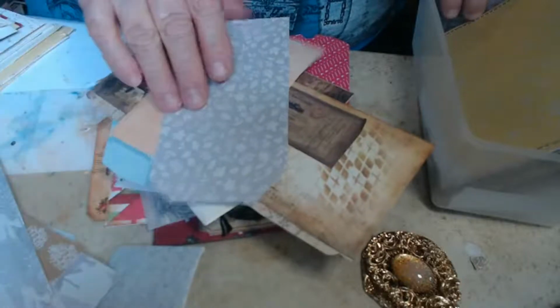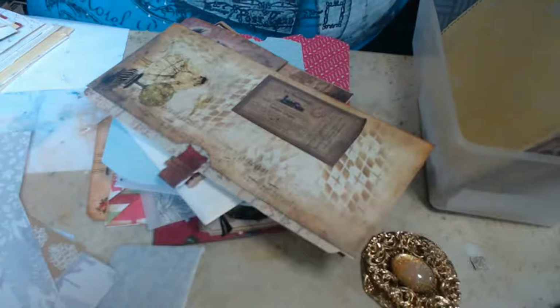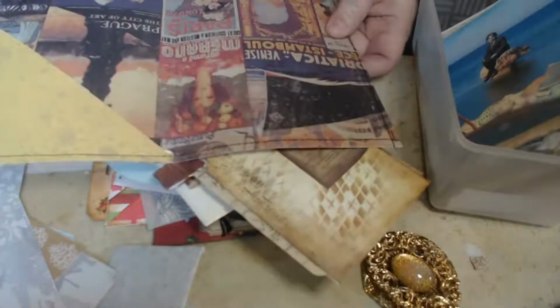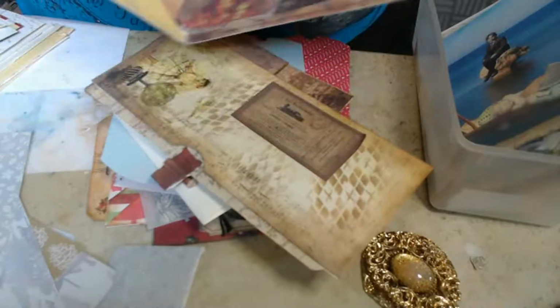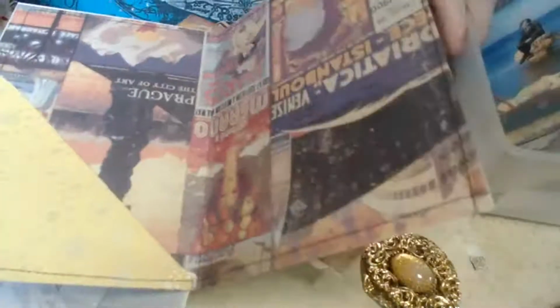So anyway, I just cut those out of, that's just a piece of paper. I don't know why it's in there. And then this is a pocket that I made, and it's in a booklet form. So it could actually go into a journal and be sewn in.